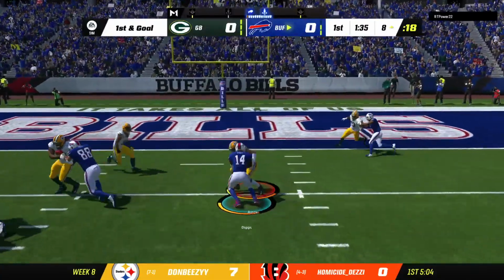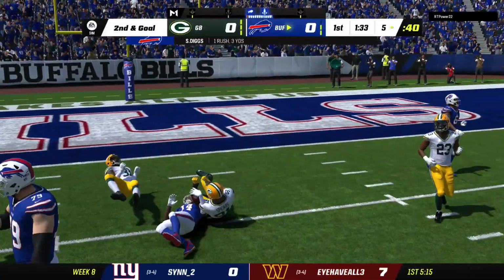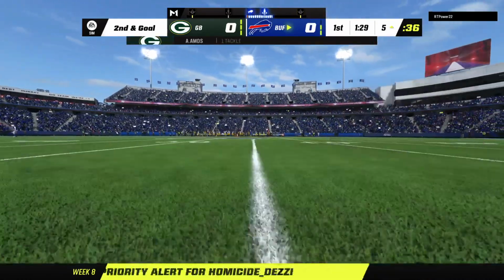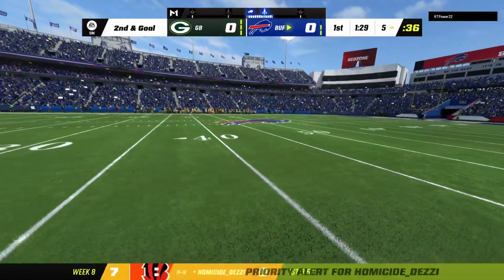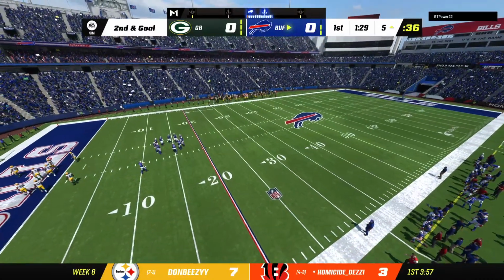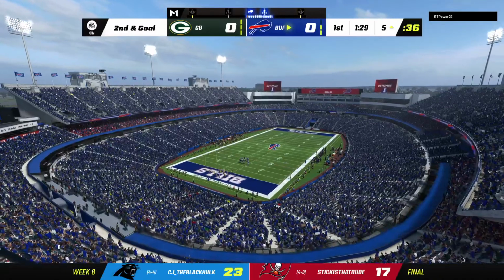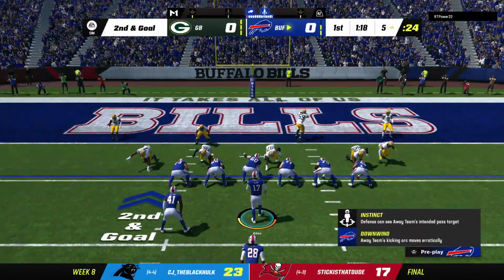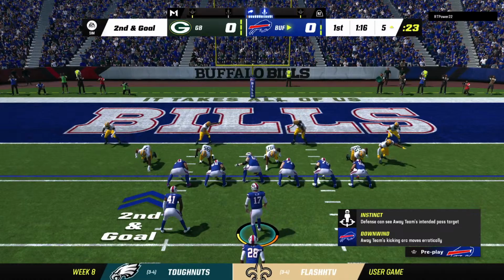And they're going to go with a jet sweep. This is Diggs with it. And they'll get this from the 8 to the 5. Pickup of 3. Let's just make this one succinct. Nice job there. All 11 guys on defense diagnosing the jet sweep and putting it down. And the ball smack dab on the 5-yard line. Here's 2nd and goal.